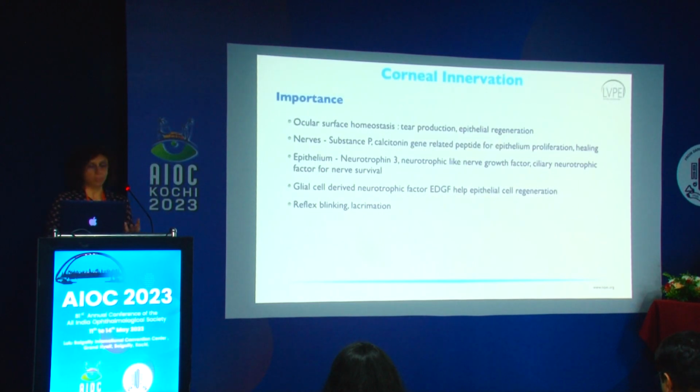So how do the nerves contribute? The nerves are responsible for secreting substance P. They secrete calcitonin gene-related peptide, and this helps in epithelium proliferation as well as healing. The epithelium, on the other hand, when it's intact, secretes neurotrophin 3, nerve growth factor, and ciliary neurotrophic factor, which are important for nerve survival. So the nerves secrete substances which help the epithelium, and the epithelium secretes substances which help the nerves. Obviously, if the nerves are damaged, the epithelium is going to break down.